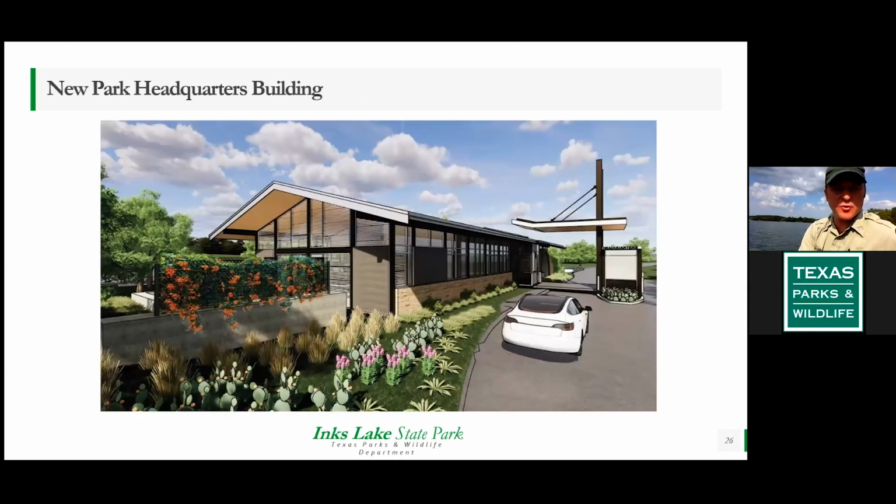Here is a conceptual drawing of what the headquarters will look like, and that will be on the day use side of the entrance. So we'll have a covered awning for those pulling up as that car is, to a window unit from the building, and then to the right, that is actually an additional fee booth for a second car to be checked in on the right side.